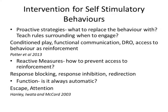So conditioned play is a really nice way of intervening on self-stimulatory behaviour. As we talked about earlier, engagement in self-stim can be a result of limited play skills. It's kind of associated with that developmental phase that the child has got stuck in, and by teaching some more appropriate play skills, you can decrease the engagement in self-stim. Another thing to think about when you're teaching appropriate play skills is if you can maybe transfer the stim to a more appropriate game or appropriate activity.